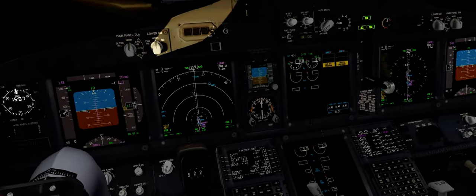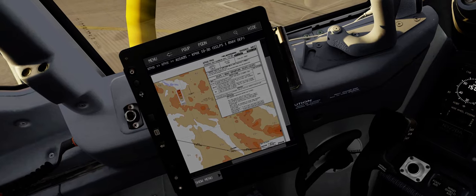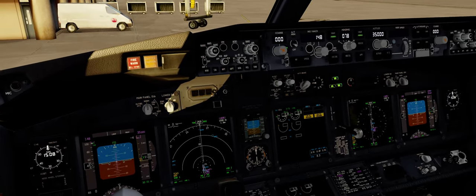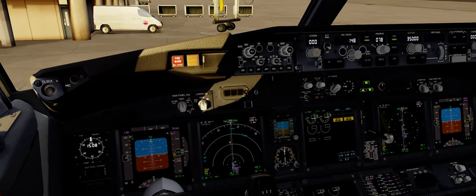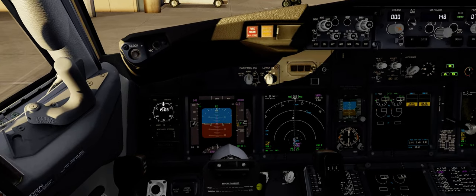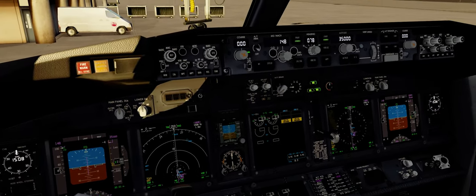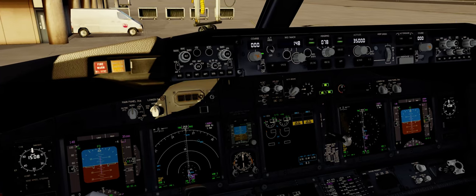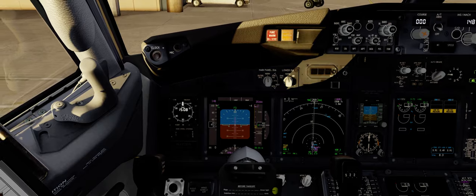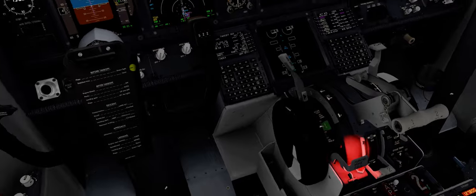Auto brake is RTO. Pre-flight checklist. Oxygen tested, 100% set. Navigation transfer and display switches normal, auto. Window heat on. Pressurization mode selector auto. Flight instruments: heading 078, altitude 350, altimeter 3001. Checked. Parking brake set. Engine start levers cut off. Pre-flight checklist complete.